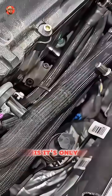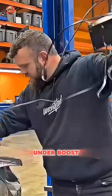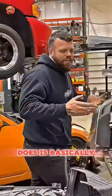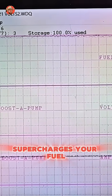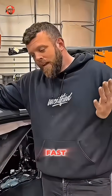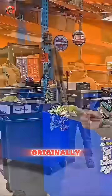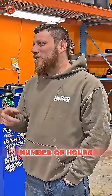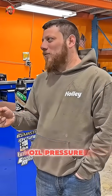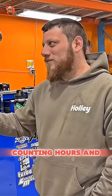The way a Hobbs switch works is it's only active under boost, meaning our Kenny Bell booster pump was also only active under boost. And that's great because what that does is basically supercharges your fuel pump. The downside to that, of course, is if you're running it all the time, it's going to eat that thing up fast. Hence the Hobbs switch, made by John Weston Hobbs in 1938. Originally created in order to measure the number of hours on an aircraft engine, it activated via oil pressure. So once oil pressure was on the engine, it would start counting hours. And then some hillbilly was like, yeah, we can use this on the car too.